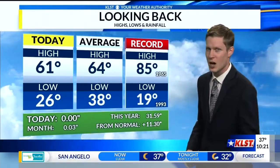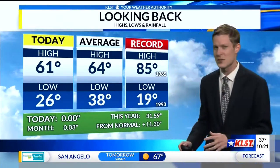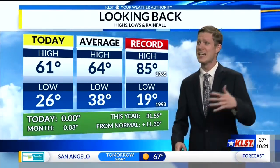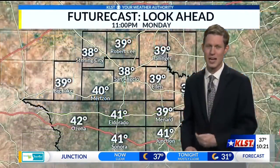61 degrees was our high, close to average. Not even close to average for that low, though. 26 we hit this morning. It won't be as chilly tonight. It'll still be chilly. It is chilly. It's jacket weather right now. You know it. I know it.